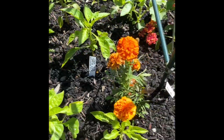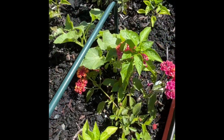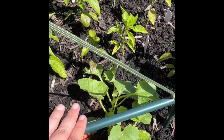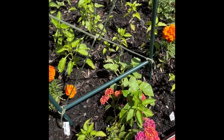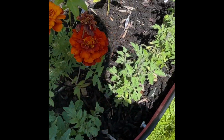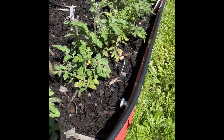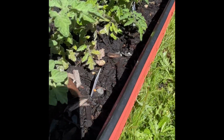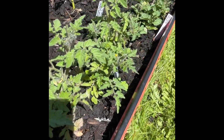Peppers, marigolds, lantana, tiger melons, which again, I've never grown before. I'm hoping I can get them to come up this trellis right here. We'll see. And then more little micro dwarf tomatoes here in little rows with their itty bitty little flowers. I don't see any tomatoes yet, but that's okay.